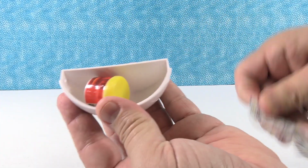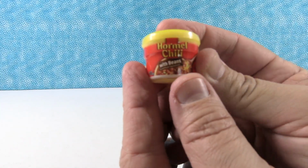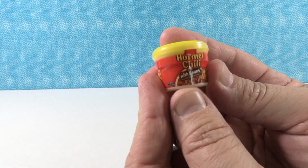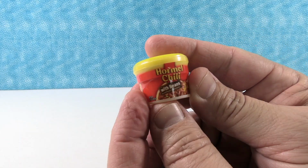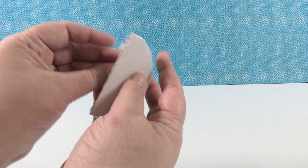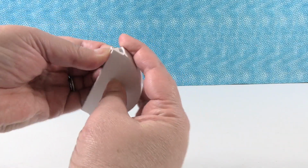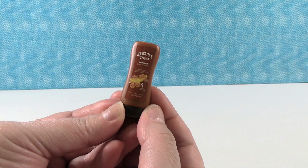Next up, I have, ooh, awesome. I have Hormel chili with beans. This is the little single serving that you can microwave. I like the little top, it even has the microwave vent holes. That is very cool. Whoa, that one caved right in. Okay, let's see what it is. Ooh, nice. This is perfect for summer. It's Hawaiian Tropic Tanning Oil.